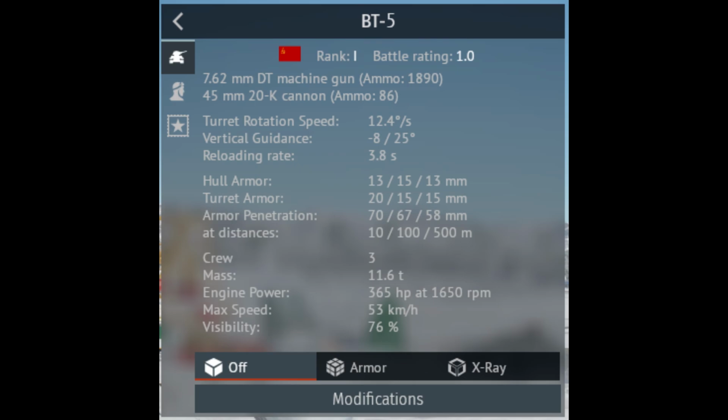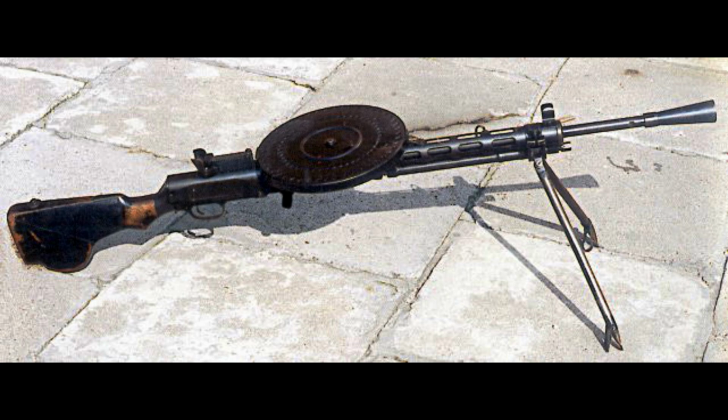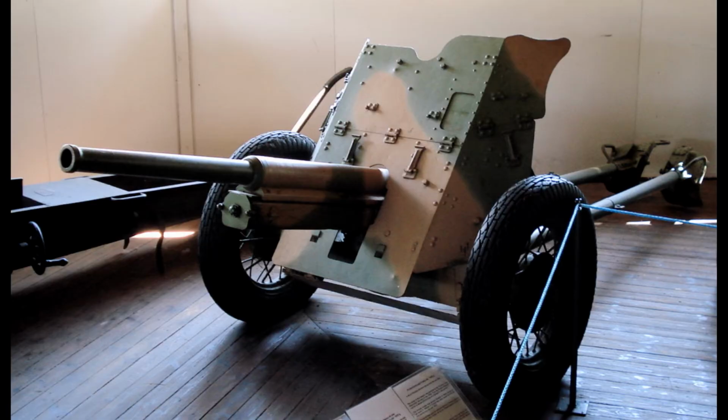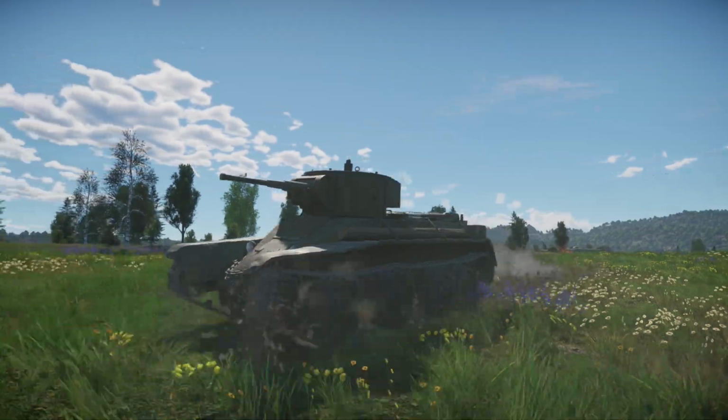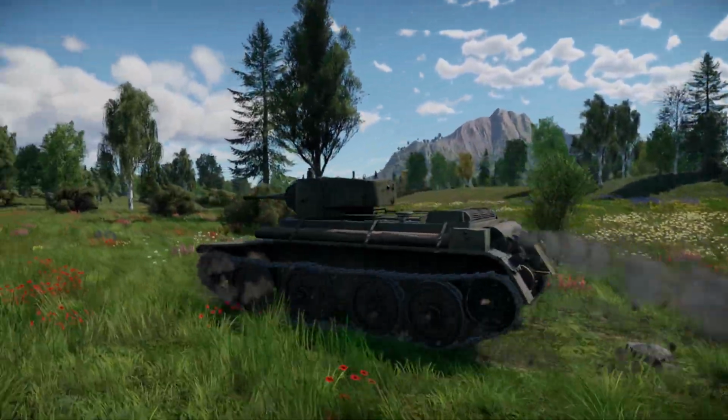The weight is nearly right. In-game, it's 11.6 tons, when in real life it should be 11.5 tons. The machine guns are completely correct, with it being a DT machine gun, chambered in 7.62 by 54mm R. The main gun is also correct, with it being a 45mm 20-K gun. Though, I can't find any information on the ammos it used, so I can't tell you if it's right or wrong. All in all, I would say the BT-5 is well represented in-game when compared to how it performed historically.